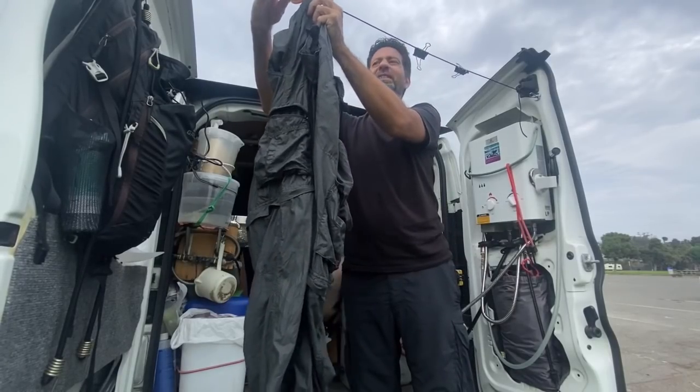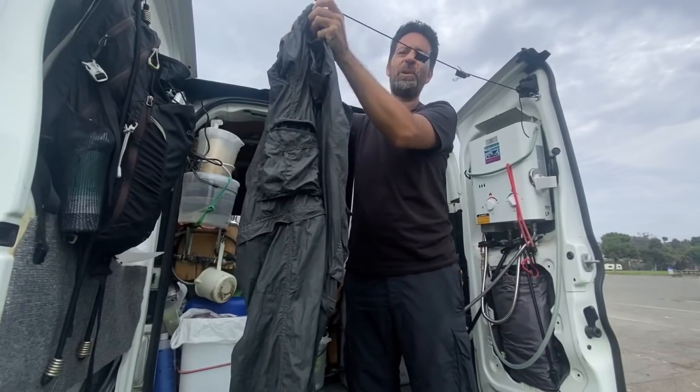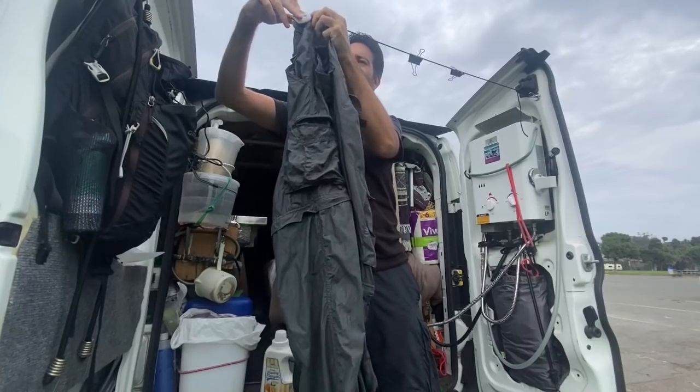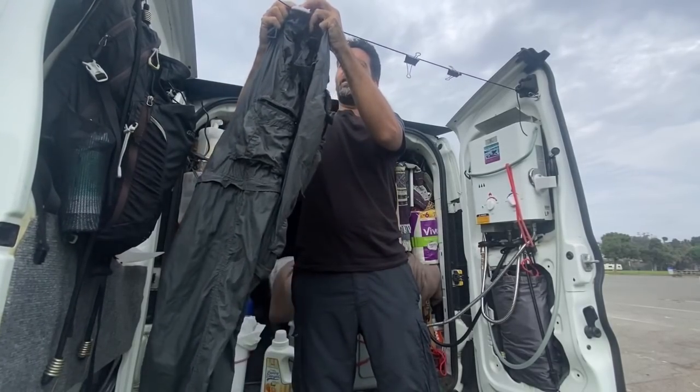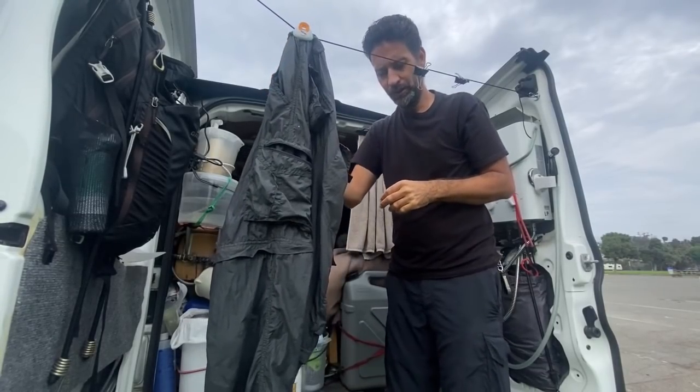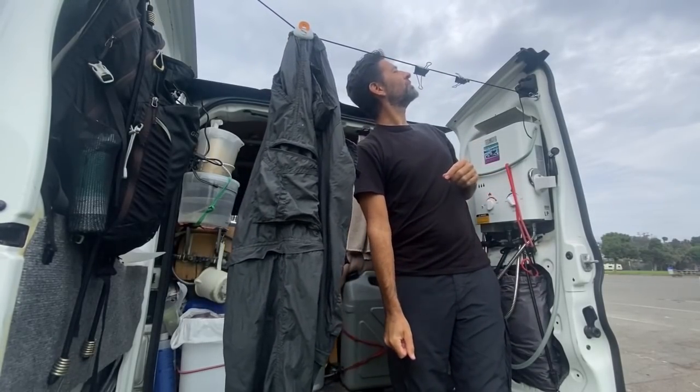Although it's not a lot of sun here at the moment, so this may have not been the best day to do this, but they'll get dry. I have other things to do while they dry, hopefully.